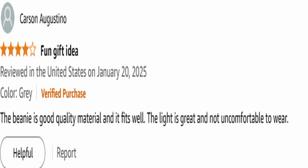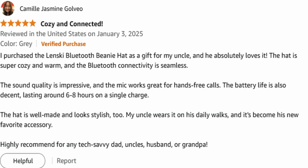experience. One of the defining features of this beanie is the integrated Bluetooth 5.0 technology, which provides high-definition HiFi sound quality. This allows users to listen to music, podcasts, or other audio content with clarity and depth, effectively turning the beanie into a personal concert hall.